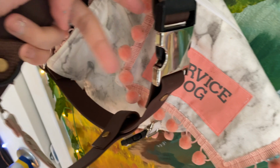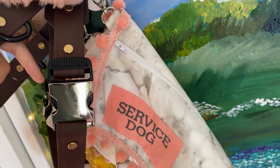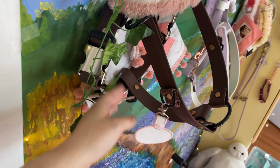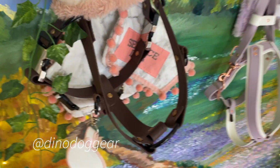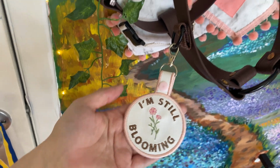So as you can see, the cape back here says Service Dog, has the zipper, nothing's on the center, but it's pink and beautiful and I love it. And then we have a very traditional Y front from, ooh goodness, Dino Dog Gear, which we're about to get into their work because it's amazing. And we have a Lunar Lily tab that says I'm still blooming on this setup.